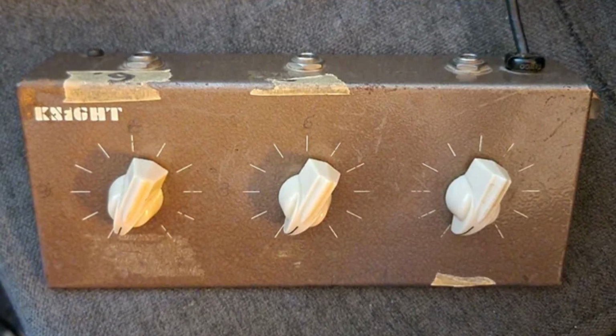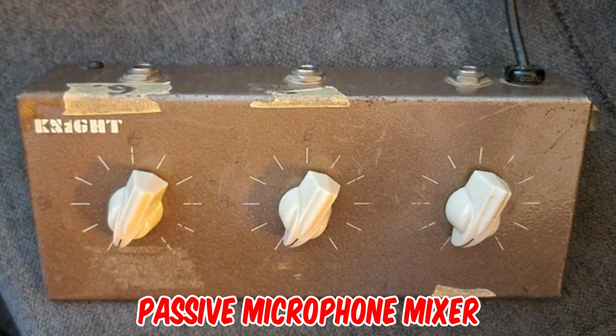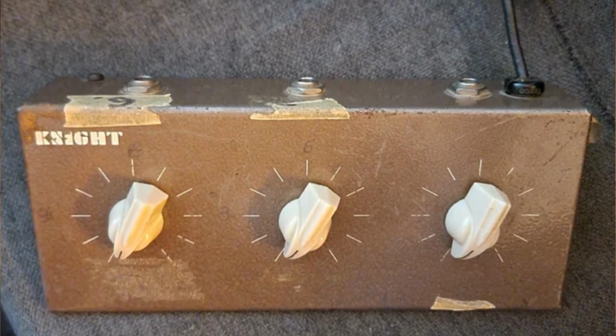That is a 1950s Allied Night 3-way level control plug, passive microphone mixer. It's an audio mixer that doesn't require any power because it doesn't have an amplifier.